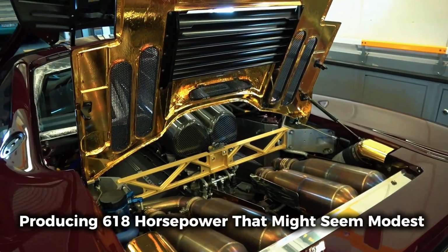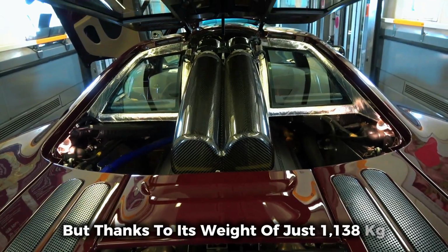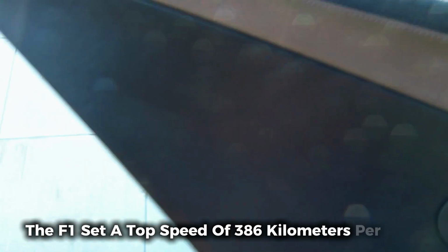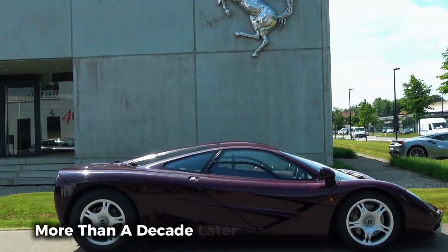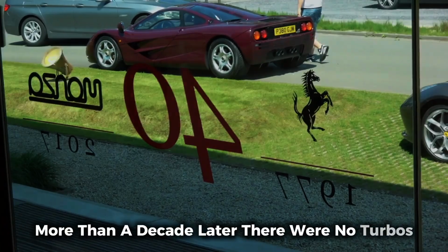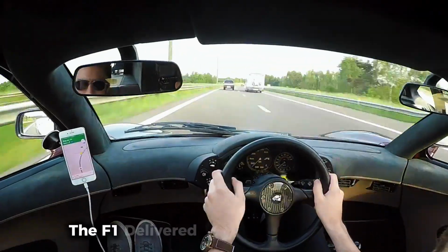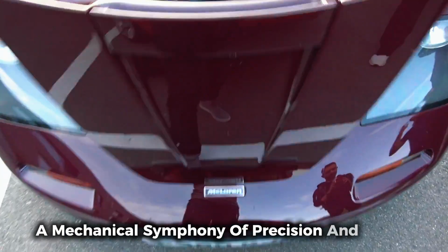That might seem modest today, but thanks to its weight of just 1,138 kilograms, the F1 set a top speed of 386 kilometers per hour, a record that stood until the Bugatti Veyron came along more than a decade later. There were no turbos, no hybrid systems, and no electronic driving aids. The F1 delivered pure, unfiltered driving, a mechanical symphony of precision and power.